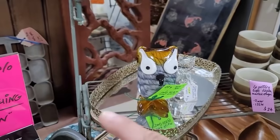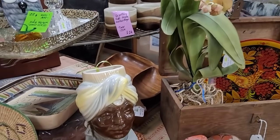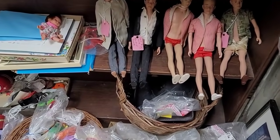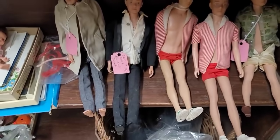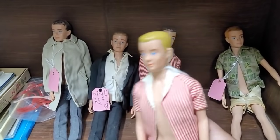It's 20% off everything. Royal Copley head face down here. I got it. By the time I see, Jocelyn just found Barbie and I found Ken. That's right. I think this is the original Ken. Yeah, that's the original. Handsome fellow.